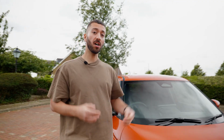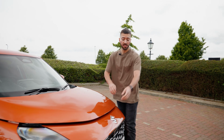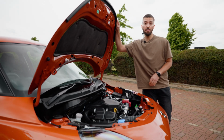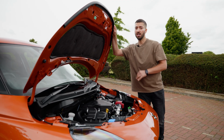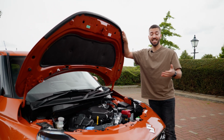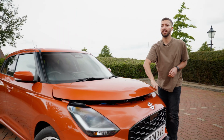For context, this car goes up against the Dacia Sandero, the MG3 and the Renault Clio, but it does so with a very different engine under the bonnet because it's by far the least hybridized. Where those other cars have big hybrid systems, this thing has a very mild hybrid setup, so much so that it doesn't get an electric motor to assist the petrol engine. Instead, it just uses the starter to help you get going. So we're going to find out how that feels on the road in just a moment.